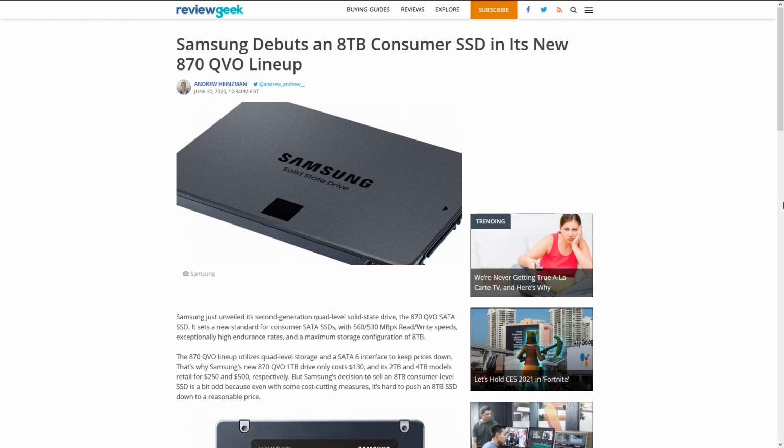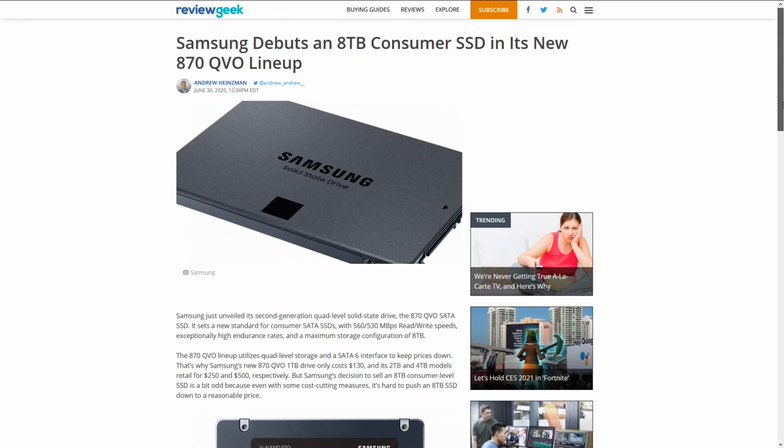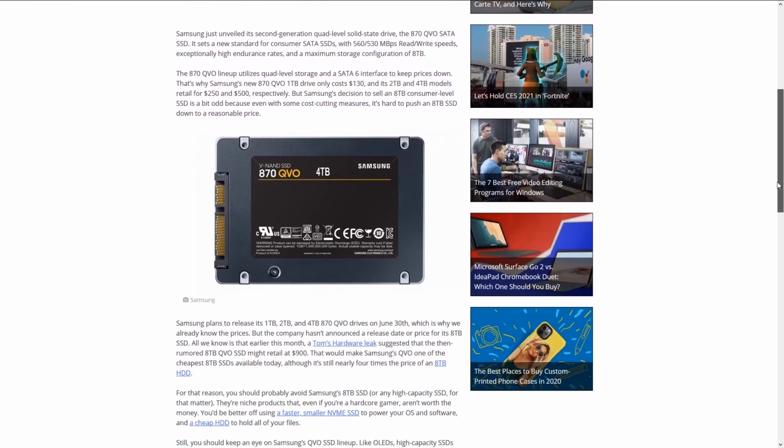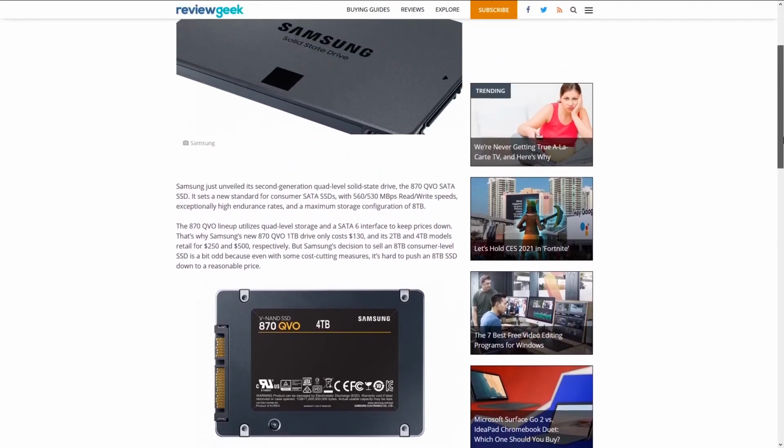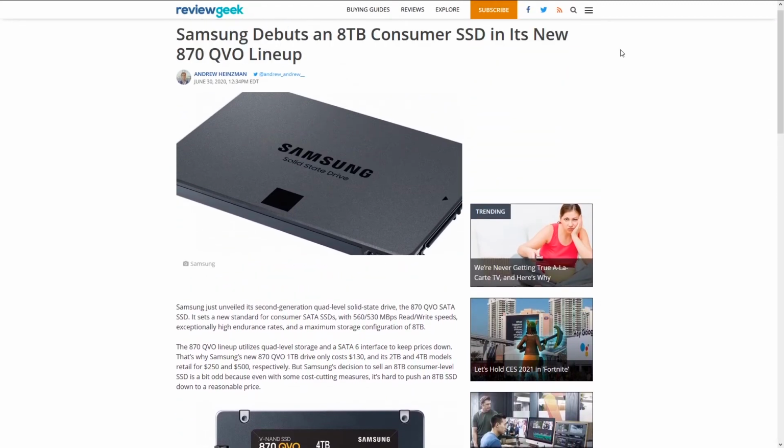It's launching an 8TB SSD, which is going to be priced at the very reasonable amount of $900. So if you have a massive Steam library that you just want to be loading as snappily as possible, then yeah, grab one of those and they've probably got you covered.